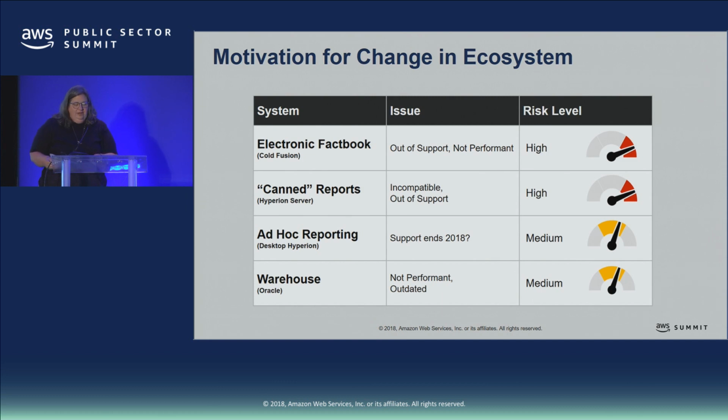So I first think it's important to understand why we needed to do this, because we spent a fair bit of money to implement Tableau and implement this ecosystem. And we had an old ColdFusion electronic fact book. That's a thing that universities have to tell you how many students, how many employees, those kinds of things. It was out of support, it was no longer performant, and it was a high risk for the university in terms of security. We also had some canned, on-demand reports that were sitting on a Hyperion server.